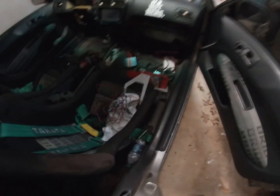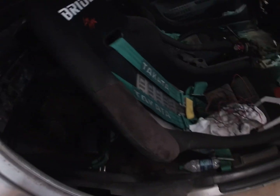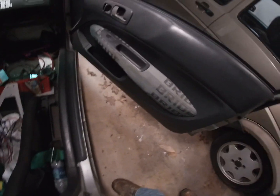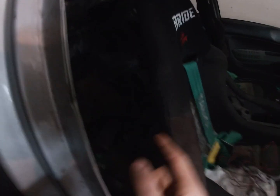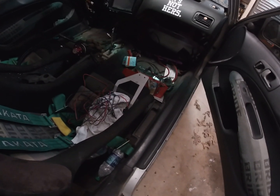The inside of the car is really dirty. So it's got Bride racing seats, Dakota harnesses. My friend that owns Better Than Nudes did all the bride wrapped interior. So she did the door panels. My armrest and shift boot are back there. So that's done also. It's got a quick release and stuff in it.